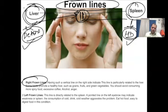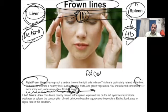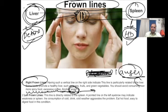The right frown line, the right side, indicates the problem of the liver. If the person is suffering from a liver problem, they should avoid more spicy food, excessive coffee, alcohol, and even anger. Anger is damaging your liver. So the person should avoid alcohol as well as anger. Many people say they are not taking alcohol, but anger is just as bad as alcohol.